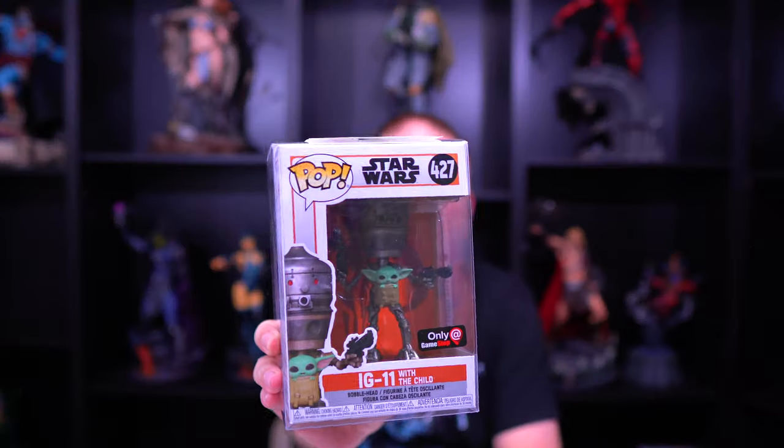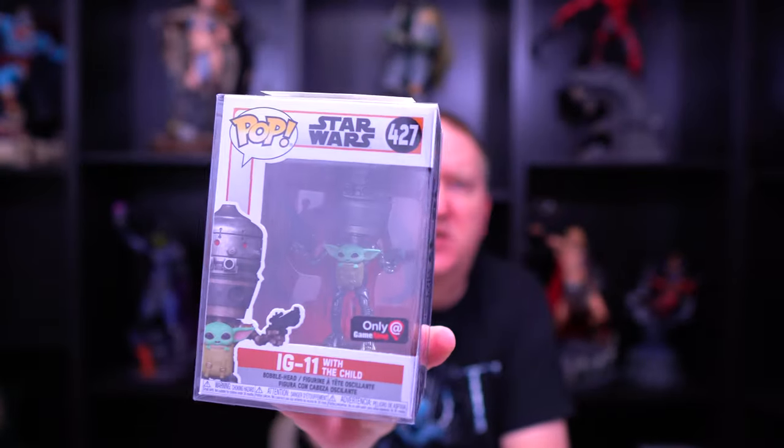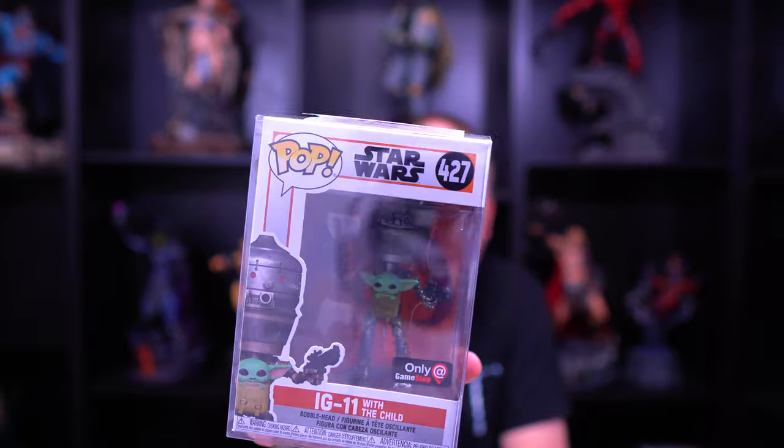All these goodies, it really does feel like Christmas. Right. And a protector. Oh, nice. This is IG-88 Lovin' with Child. $55. I think this was a t-shirt bundle, which I never picked up. Very cool. I like this one. I actually saw a fig pen like this at a Target the other day. Very cool. All right, let's open up this next guy.